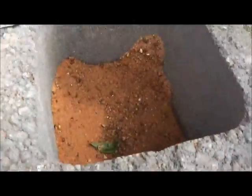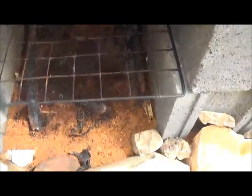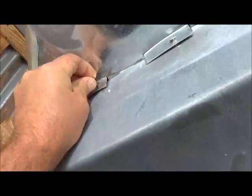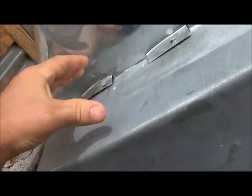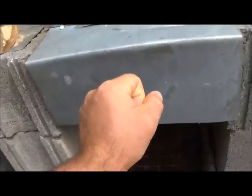Cinder blocks full of sand, kind of give it some thermal mass. Pop this out, throw in some wood. Pop that in, can do whatever. My coffee thing fits in through here, but these are just some nails, so I can take off this front part to open it up to put a big pot in there.